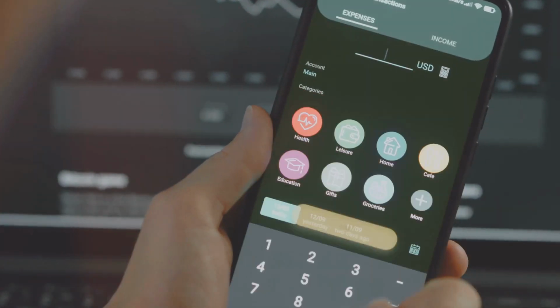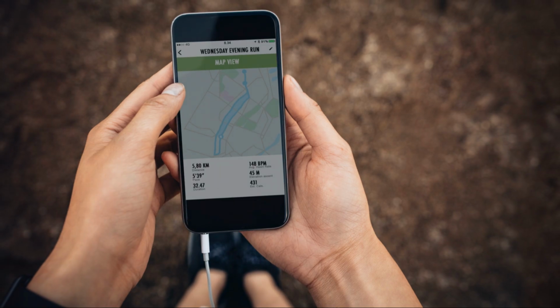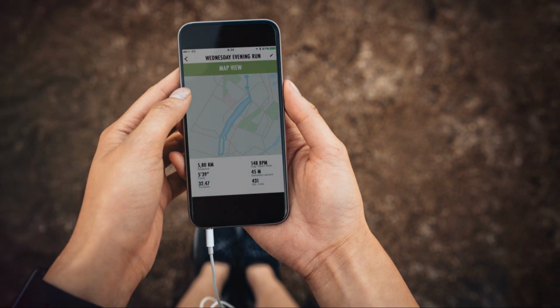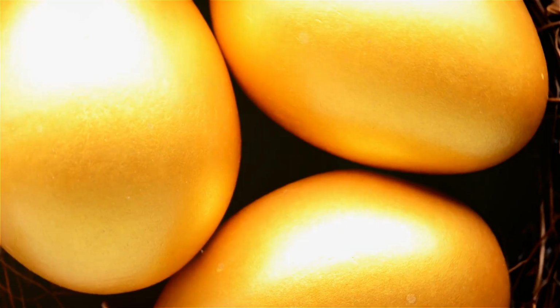Each task has a specific reward amount clearly displayed, so you'll always know how much you're earning. Track your progress and watch your earnings grow. With LootLabs, earning has never been this easy and fun.